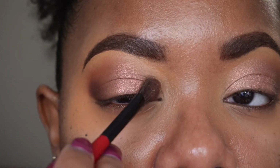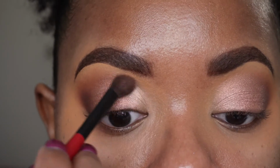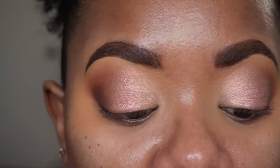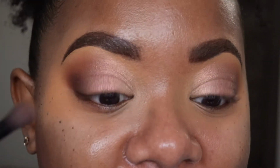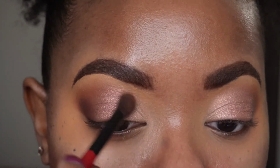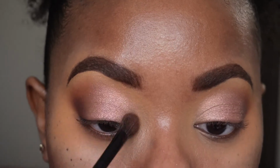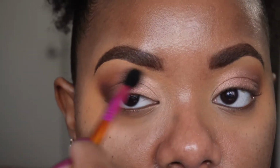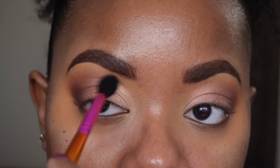It's definitely not a no makeup look, but it's one of those, I just woke up and looked like this. Just gonna quickly take my initial blending brush and just blend the top together. It's all about the blend.